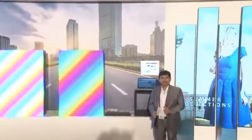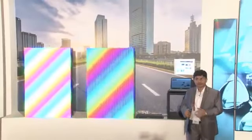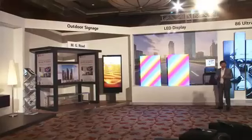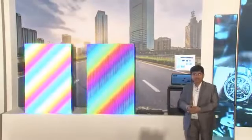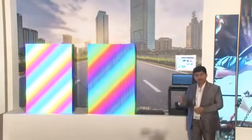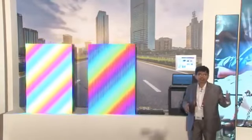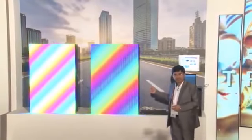Now you can see that it's an LED display. On roads, you have seen various LED displays, and many times it works, many times it doesn't work. It might be from a local maker. Now when I talk about LG's product, they come with the best application and scenario. We have 1 mm pixel up to 20 mm pixel size. Today we are displaying 6 mm and 10 mm pixel.